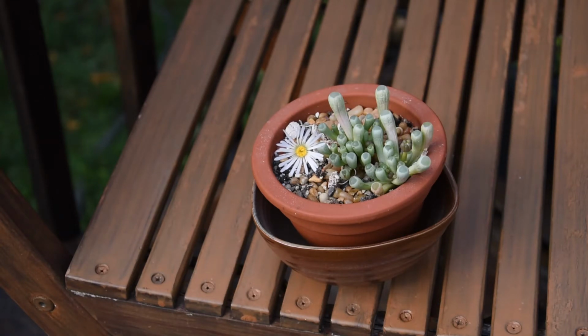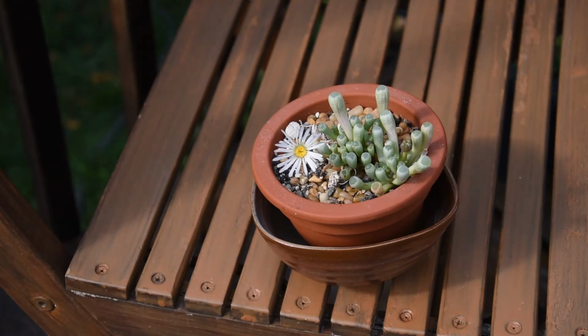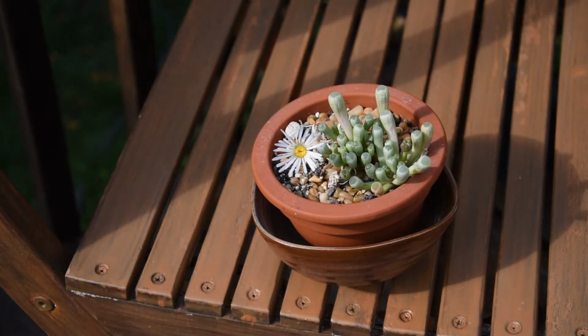The fall is unusually mild this year, so the fluctuations of temperature between night and day are not really that profound, and day temperatures are quite high still, but it is certainly less warm than it was in the summertime. And this plant, Fenestraria rhopalophylla, which is a mesemb, has noticed that and opened its flower.